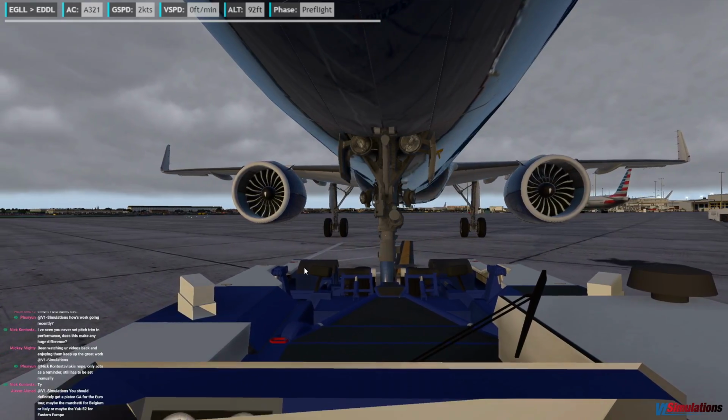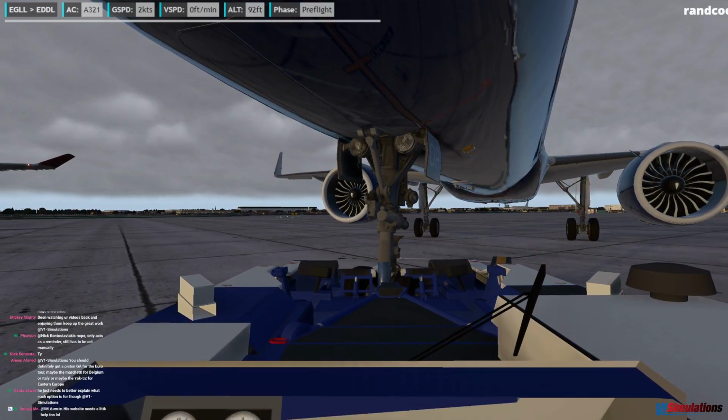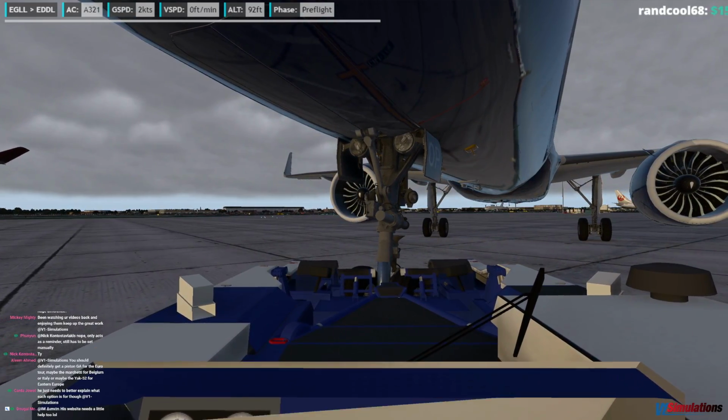Aleem says you should definitely get a piston GA for the Euro Tour. Maybe the, for Italy, Belgium, and maybe the Yak 52. We'll see, man. We'll see. I've done a couple pistons here recently.